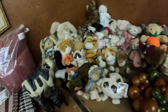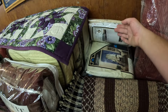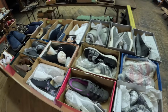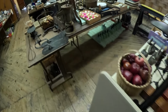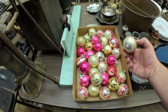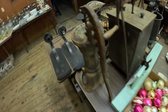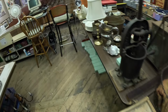Lots of boys bears. Lots of brand new bedding. And lots of brand new shoes. Skechers. Oh, look over here. Those are pretty nifty. Not the greatest, but they're still pretty cool. A nice assortment of things. Little ukulele. And some primitives. Very neat. Alright, well, stay tuned to see what I got.